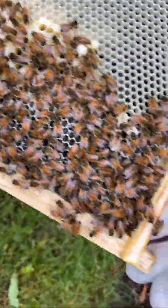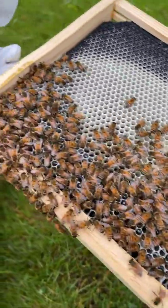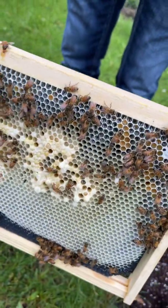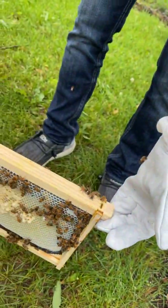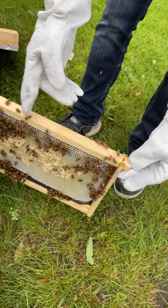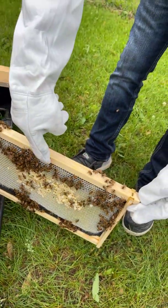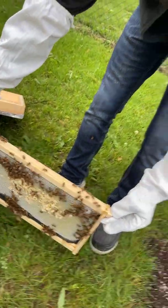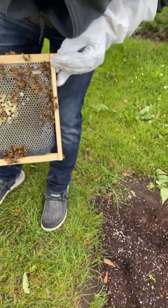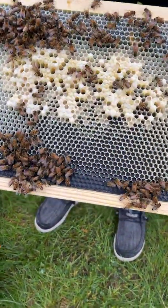So they're a lot calmer now that it's out. I think it's because I was pinching a bunch of them, but that's okay. See, I did pinch this one, trying to get the frame out. I must have pinched his ass. There we go. But that's okay. I think what we're seeing is queen cells.